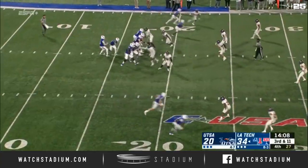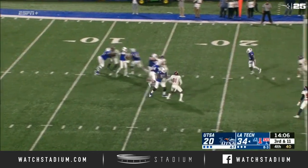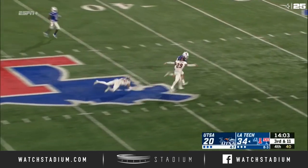Thomas Assembly Center against LSU. All of the funds from that basketball game going to the tornado relief effort.